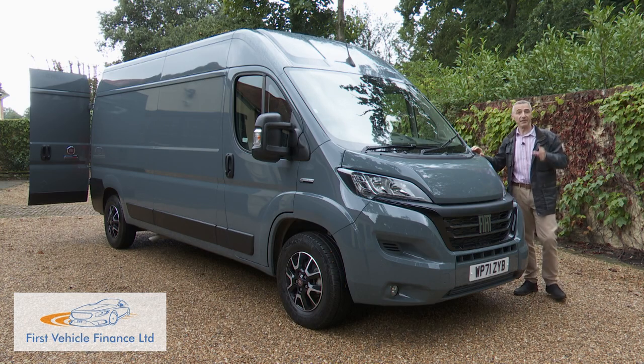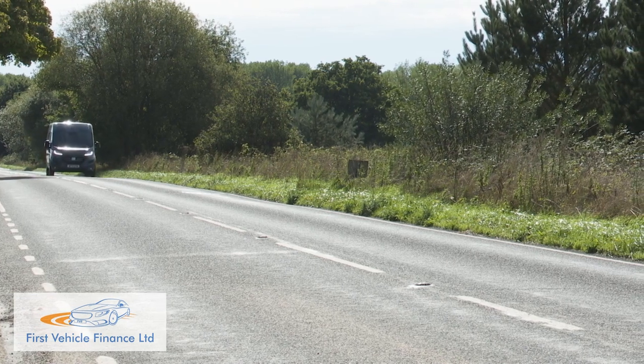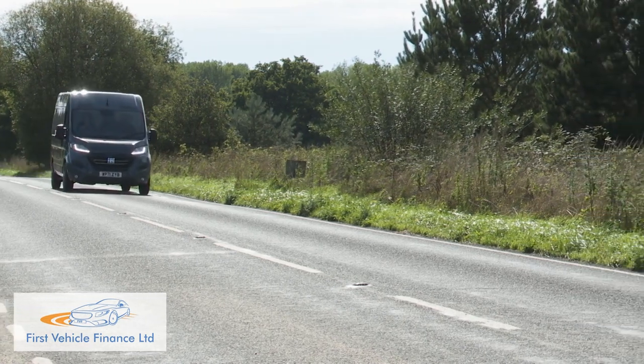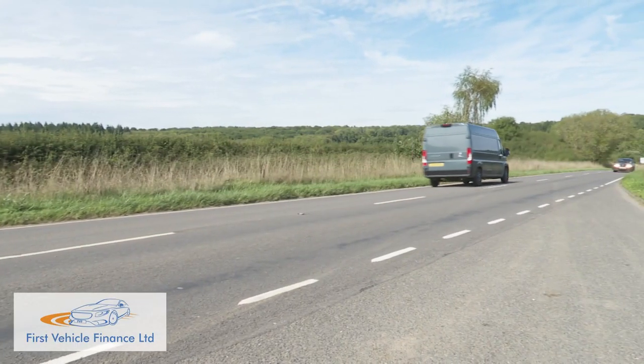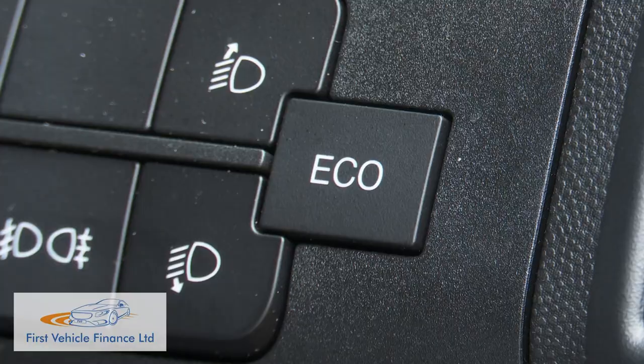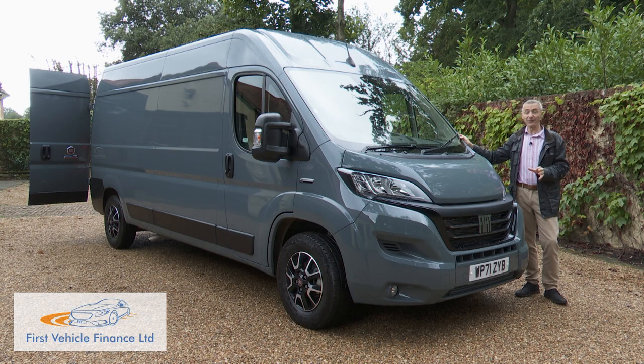Class competitive efficiency figures are promised, with panel van CO2 emissions as low as 204 grams per kilometre and a combined cycle fuel economy figure of up to 36.2 miles per gallon. Obviously, those figures will vary with body size and engine output, but you can improve them by adding in an extra cost eco pack. The diesel unit has 30,000 mile service intervals to help lower service bills and reduce time the vehicle spends off the road for maintenance.